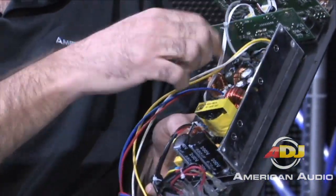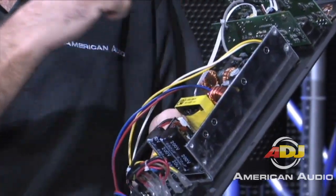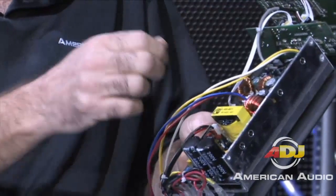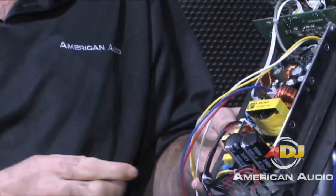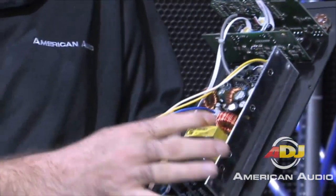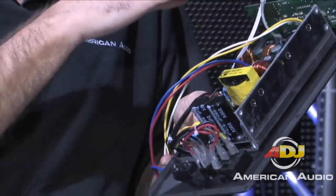A lot of things are soldered, and if you need to replace a module or anything, how many times have you heard someone say, oh, I got to solder it off the board? This, you just unplug everything, and things pop right out. So this is the power supply right here. This is what's called a switching power supply, and what that means is it takes the power off the wall and sends it right to the speakers.